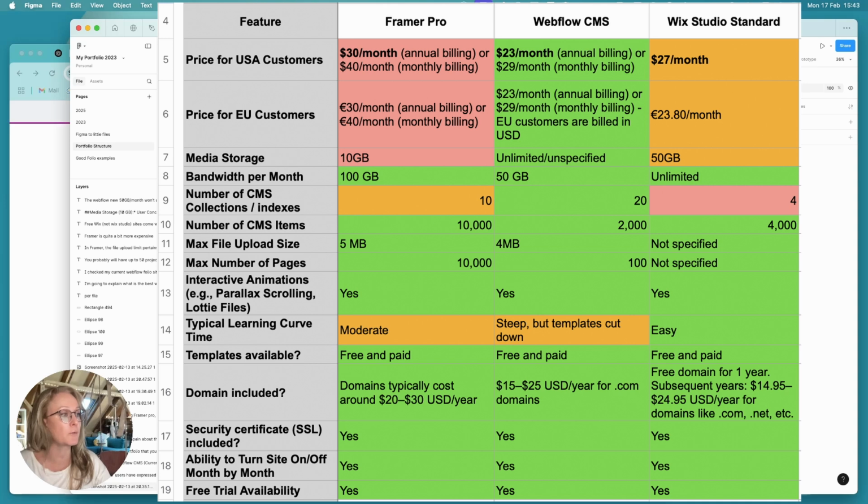So to explain this really simply, a CMS item is one item in a database. For example, if you've got a collection of projects in your portfolio, each one of those projects could be a CMS item. And if you're going to have a collection of projects, you might also want to categorize them. So you'd use one index for the projects and another CMS collection or index for, for example, the categories.